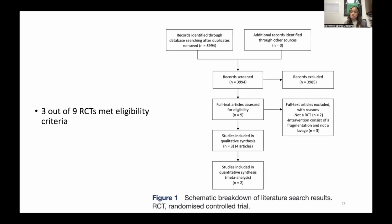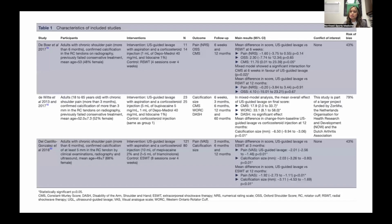So for the results, 3 out of the 9 randomized controlled trials met eligibility criteria, and figure 1 just shows a schematic of how they did their literature search. If you look, using the words that they were looking for, they started off with almost 4,000 studies, and ultimately they had 9, but then only 3 met eligibility criteria.